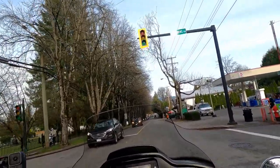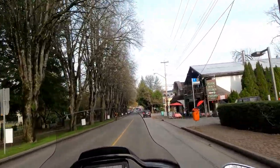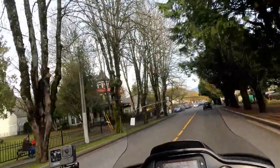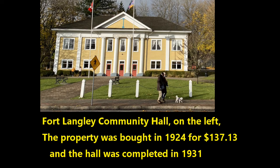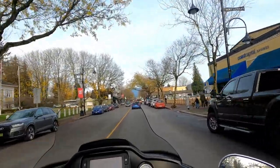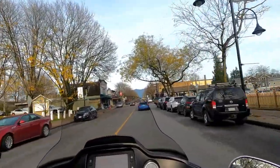So these trees here, they were planted in 1921 from an original landowner when Fort Langley really started to grow. And they're chestnut trees. I believe they're called horse chestnut trees. And that's basically your entrance into Fort Langley. Now the fort is a tourist area here now, but it's not in its original location. 1827, it was originally a fur trading post, and then they got into shipping salted salmon in barrels and cedar.